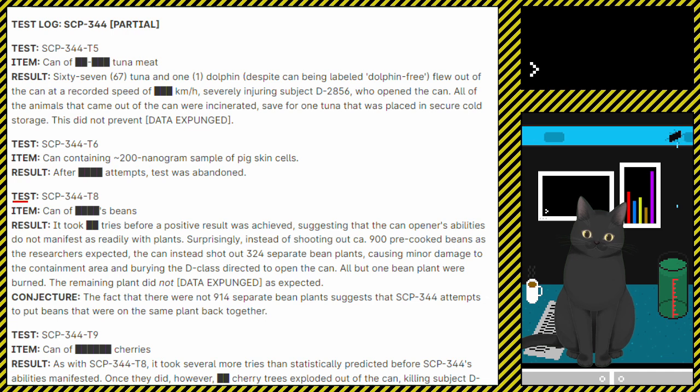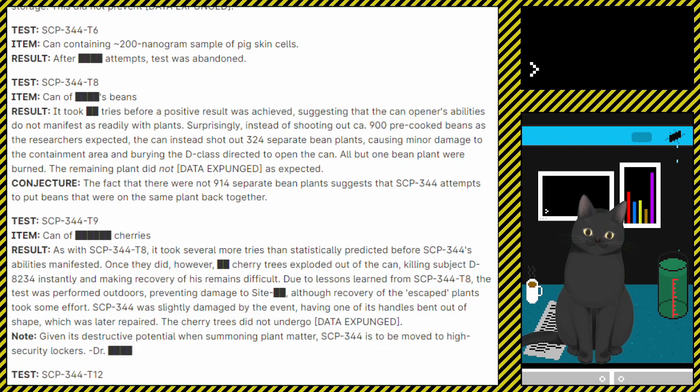Data expunged, as expected. Conjecture: the fact that there were not 914 separate bean plants suggests that SCP-344 attempts to put beans that were on the same plant back together.